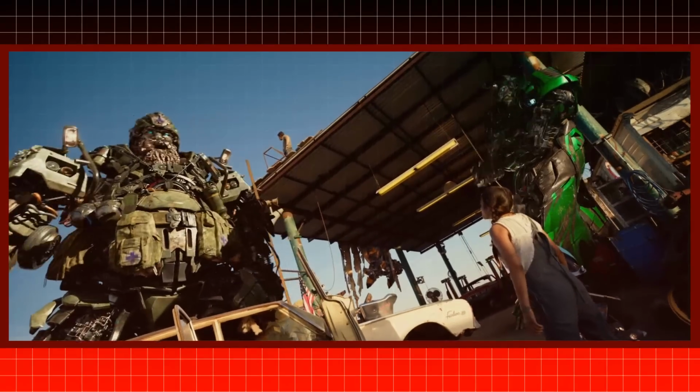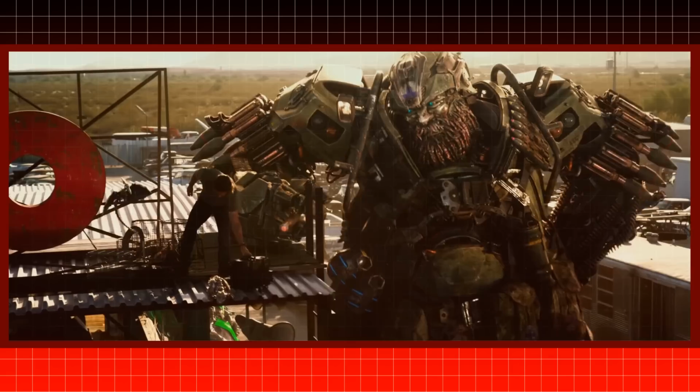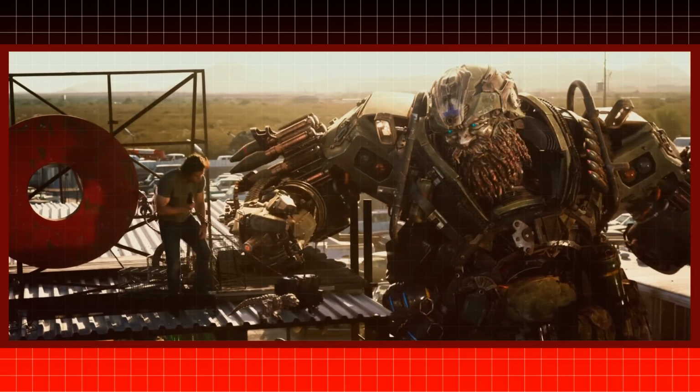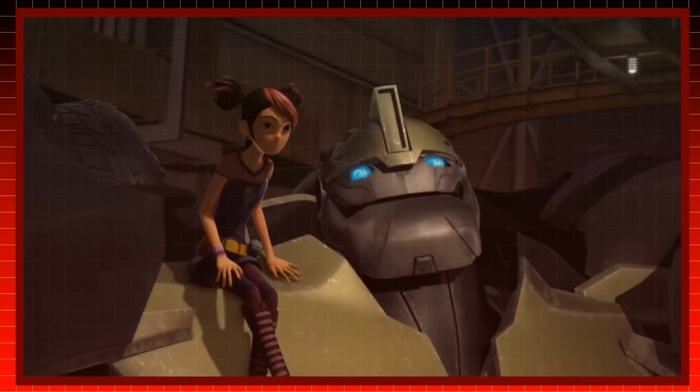Many fans believe that the live-action version of Hound was truly meant to be Bulkhead. The connections were made even stronger in The Last Knight, as Hound's time with Isabella drew callbacks to Bulkhead and Miko.